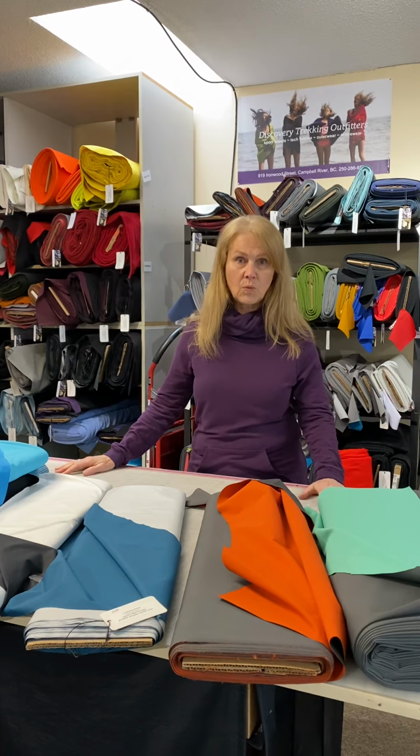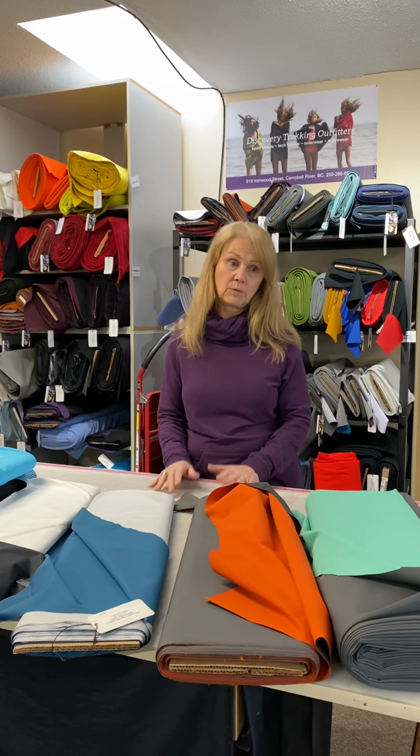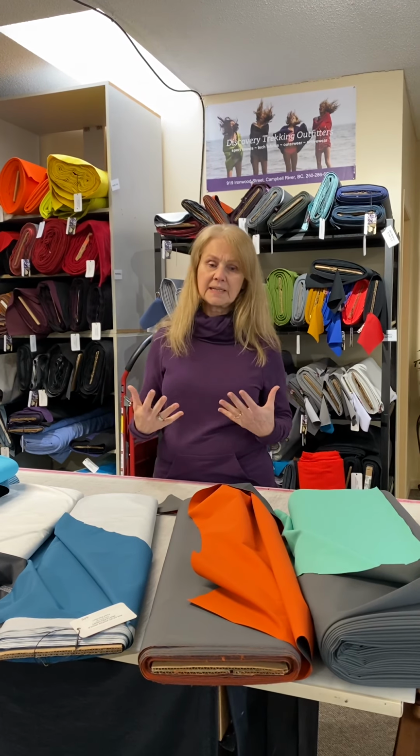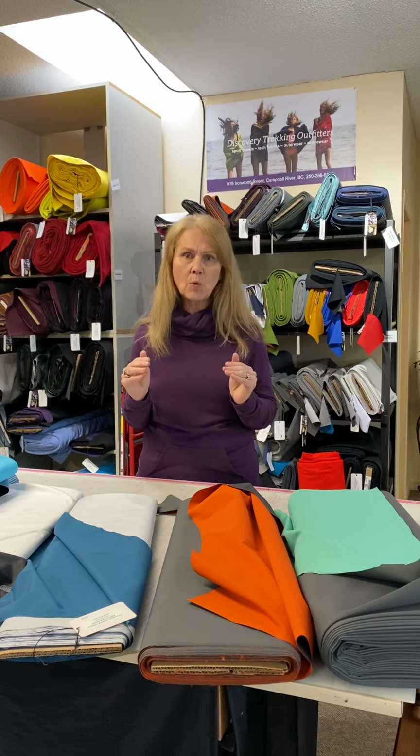So first of all, what is waterproof? What constitutes waterproof standard in fabrics? So really, for something to be completely waterproof, it would not breathe at all. So for example, if you were to wear rubber, you would be completely waterproof, but you would sweat so much that you would be completely soaked inside anyway with any activity.